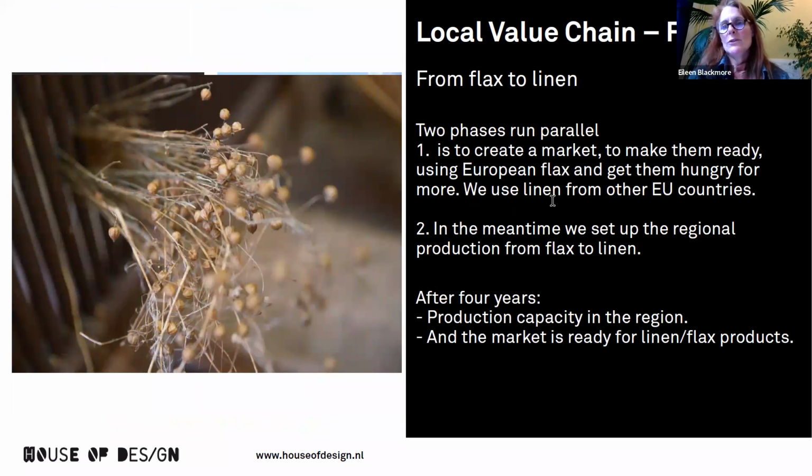And in this project, we do two things at the same time, because first we have to create a market to get people ready for all the material that is used from the flax for the panels and also for the linen. And for that, we first buy the linen from other countries, from Lithuania, from Italy, to create the products as a showcase, but also all the linen products that are in our waste streams, the old clothes that are not being sold anymore. So we are collecting all the existing linen products. And from that, we create first products as a showcase.